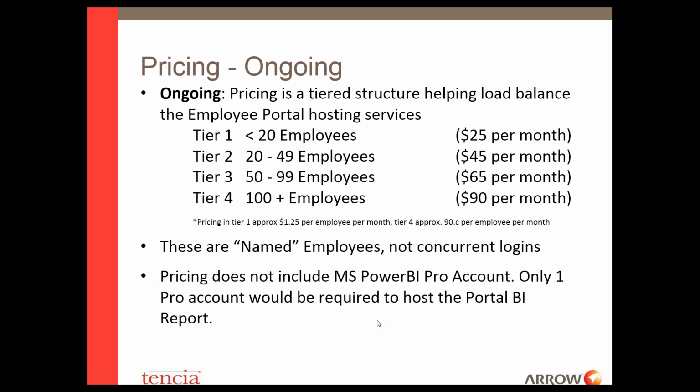We then look at our pricing for ongoing cost of ownership. To supply it as cost effectively as possible, it was broken into 4 tiers. The tiers determine how many employees you activate inside the employee portal. They're named employees, not concurrent logins. Inside Tencia, that basically means how many employees you are allowed to flag as active in the maintain employee details screen. And there is a cost at each level of employees.